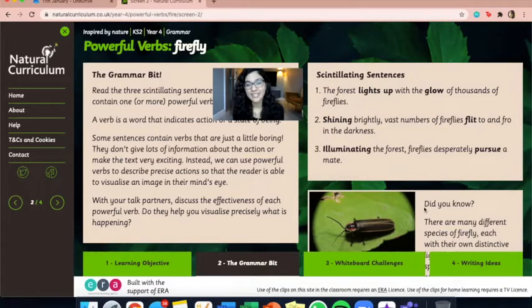I'm now going to read the scintillating sentences to you. Number 1. The forest lights up with the glow of thousands of fireflies. So lights up and glow are the 2 powerful verbs. Number 2. Shining brightly, vast numbers of fireflies flit to and fro in the darkness. So shining and flit are the 2 powerful verbs there. And lastly, number 3. Illuminating the forest, fireflies desperately pursue a mate. So illuminating and pursue would be your 2 powerful verbs there.